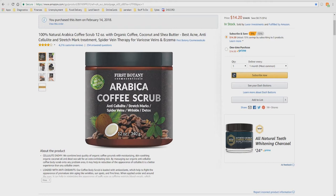Cellulite enemy. We combined the best quality of organic coffee grounds with moisturizing, skin-soothing organic coconut oil and Dead Sea salt for an extra exfoliating kick by massaging our organic anti-cellulite coffee body scrub onto any problem area. It may help in reduction of the appearance of cellulite. It is a better experience than any cellulite cream.